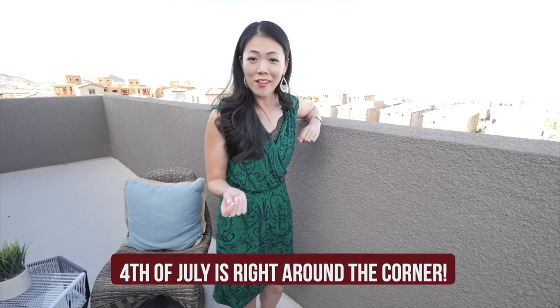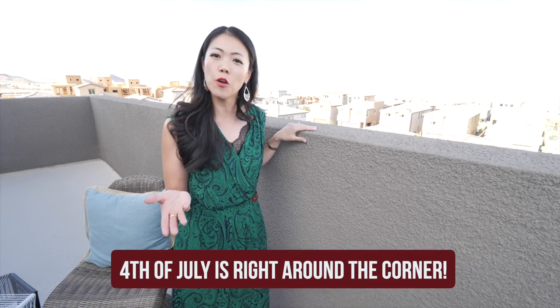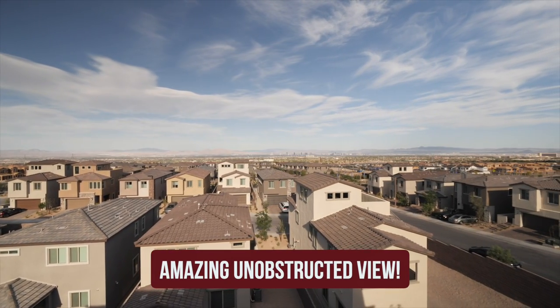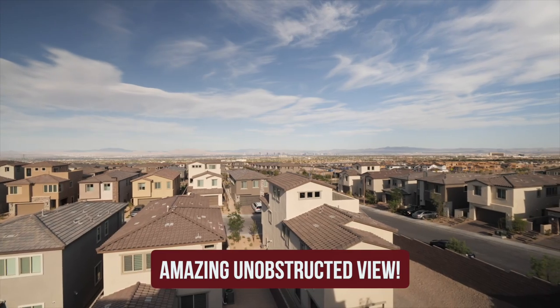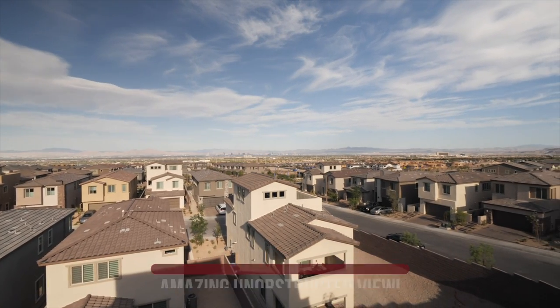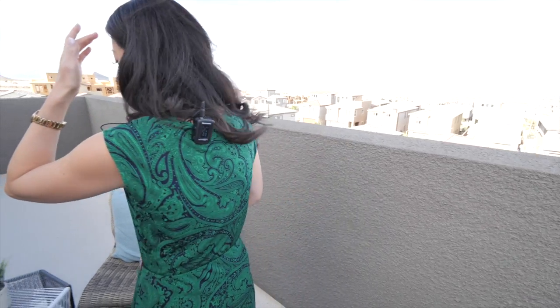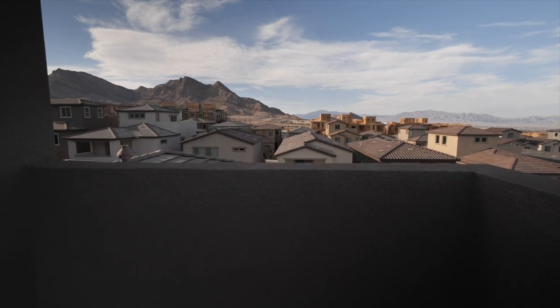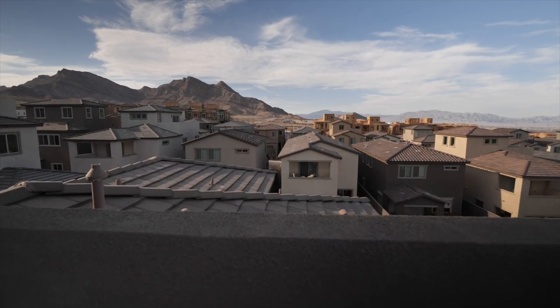We're nearing July 4th, so if you're looking for a place for a fireworks show, this would be the place. Have a look at this stunning view. You have unobstructed, elevated views of the Las Vegas Strip. You've got downtown Las Vegas to your left. And if you come over here, I just want to point out what's going on here in Summerlin West. And look how big this roof deck is too, guys.